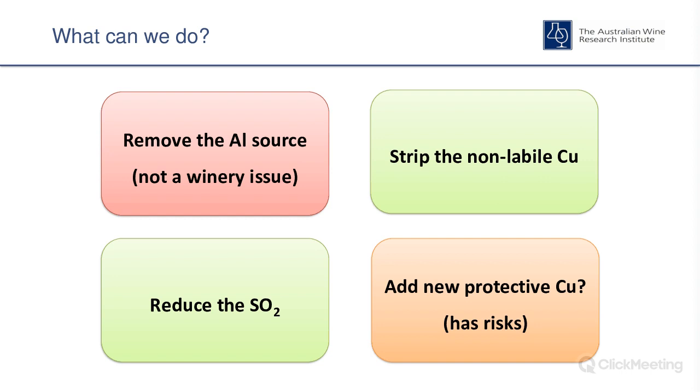Reducing the amount of sulfur oxide does look like it's going to be a positive as well, as long as we understand the sanitary status of our lines and the amount of oxygen that we're dealing with in TPO. That really does seem to be a really positive process.